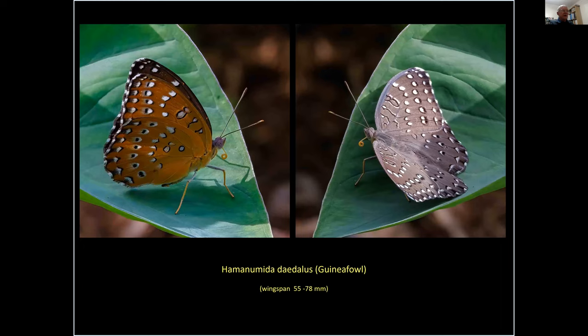This species I found absolutely fascinating. The English name is guinea fowl, and the upper wing pattern on the right is very reminiscent of the bird, the guinea fowl. The underside is that lovely bright orange colour, and you hope you can see that the proboscis is also the orange that matches the underside.